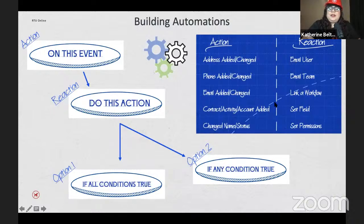You can have, again, kind of combinations, and you can actually even have multiple automations working at the same time. But the first step on this event is that action leads to do this action. Now we are going to build a couple of them here.